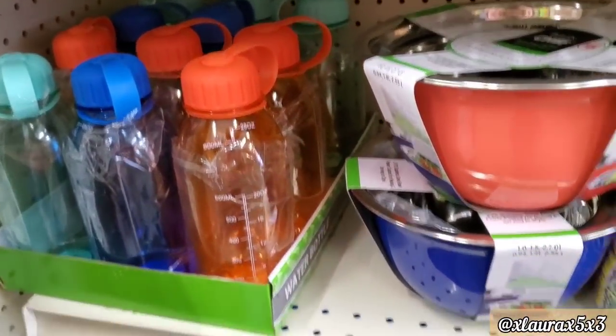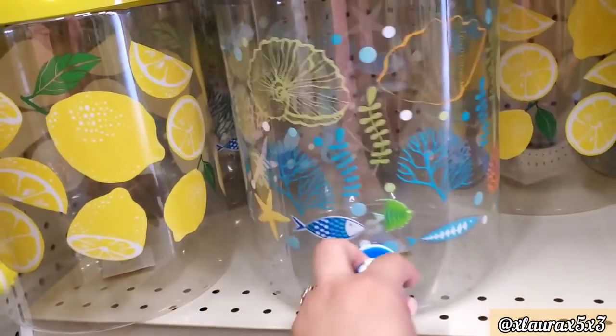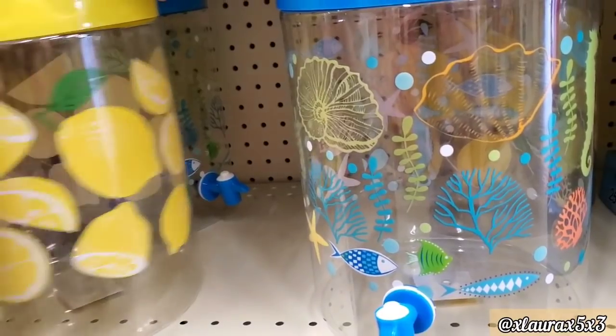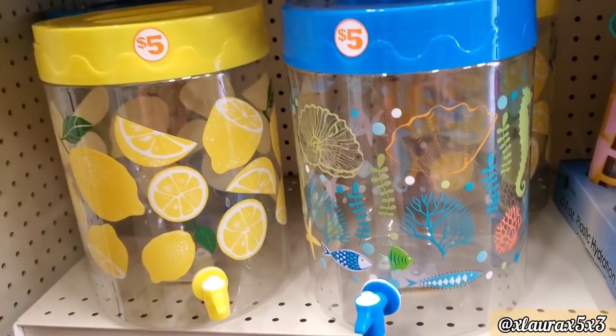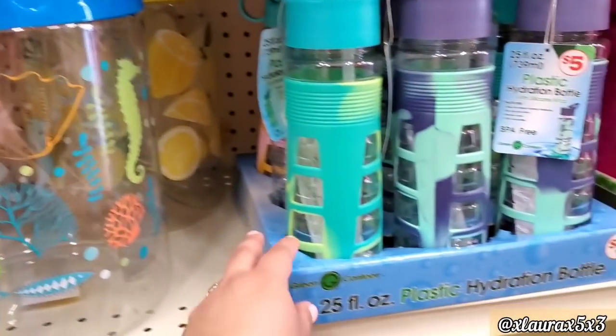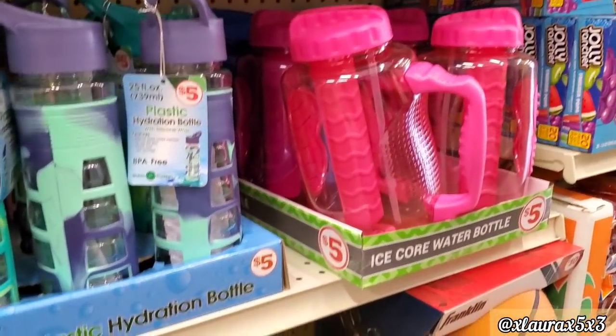This Family Dollar also had the dispensers. These are really nice, only for $5. And lots of water bottles for $5, guys. So many choices.